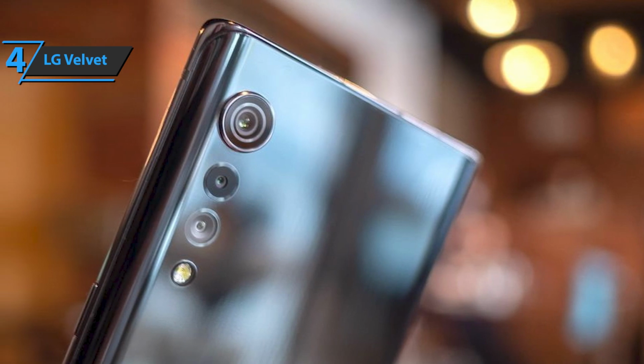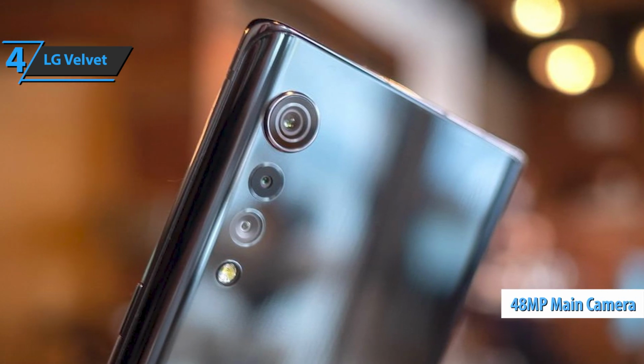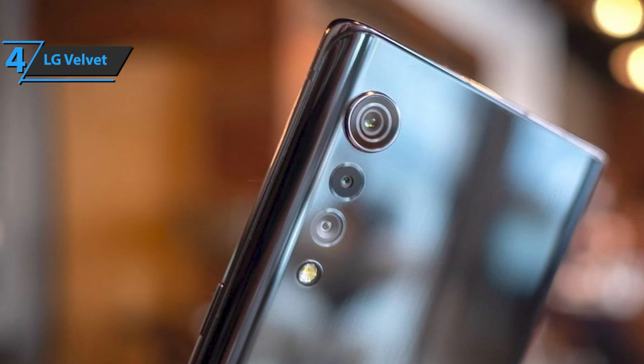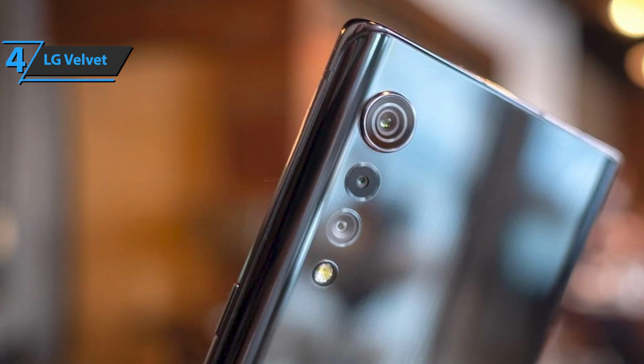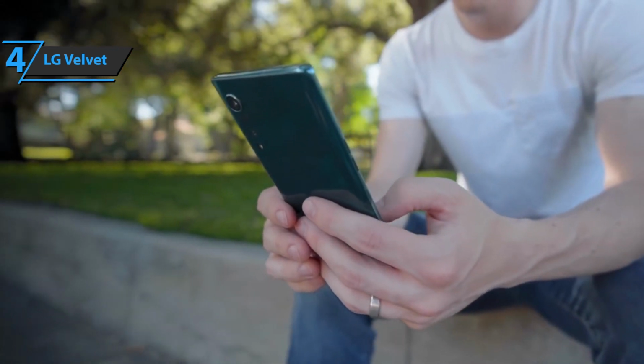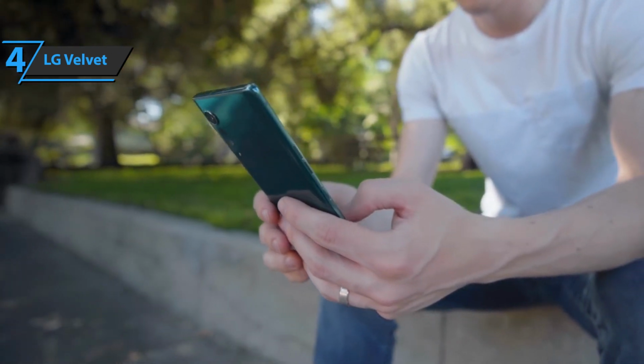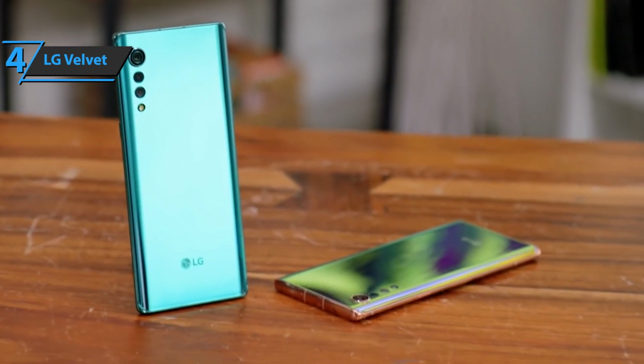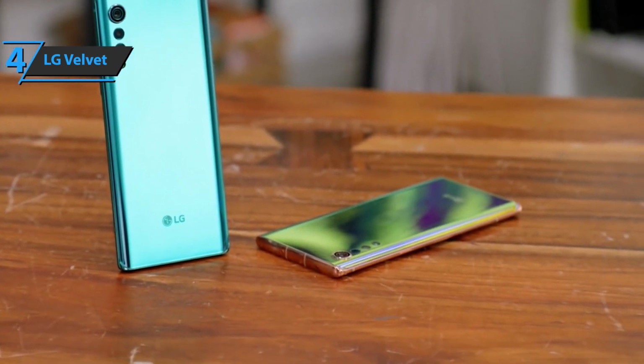As for the main camera, we're looking at a 48-megapixel sensor, with LG using a combination of pixels to drop you down from that native resolution to 12 megapixels. As is often the case, the 48-megapixel photos are slightly darker than the 12-megapixel ones. Camera results are generally good. In the right conditions, you'll get some really nice shots. Good stuff. A thumbs up from here.